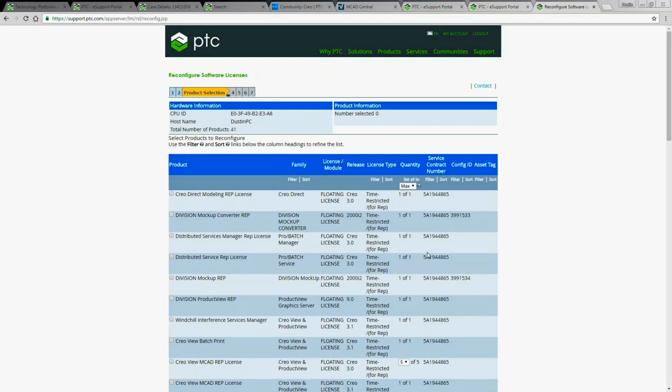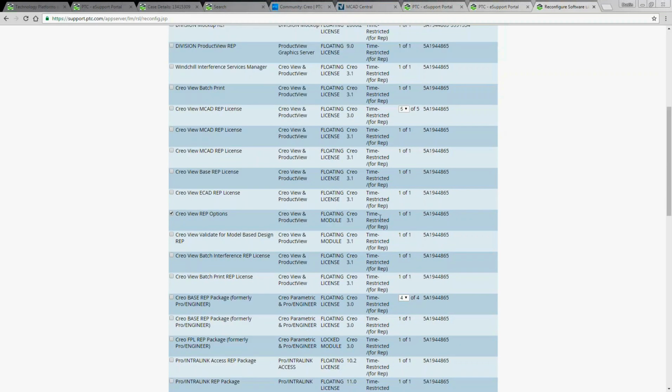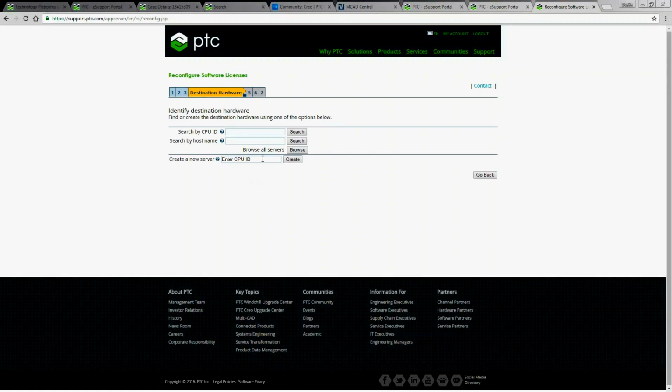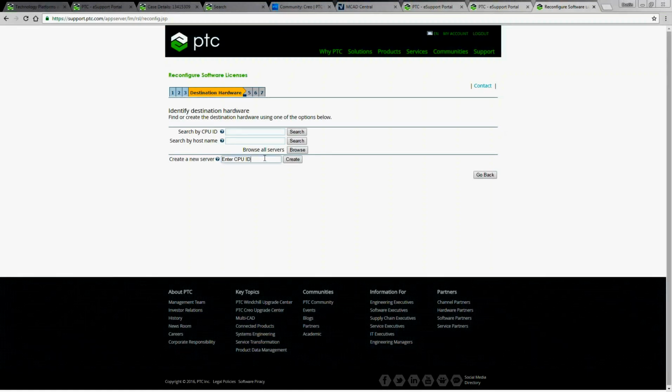You will choose your products. So, you know, I'll click one at random here. Scroll down, continue, and then you will choose the computer you're moving it to. So this is where you can enter the new MAC address, the CPU ID they call it, or you can browse to an existing machine that you already have a license on. So that's how you'd reconfigure your software. I know on occasion this comes up. You want to move it to a new computer, so this is where you do it.